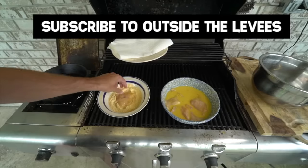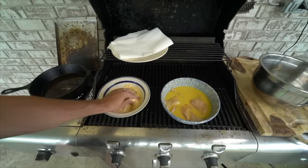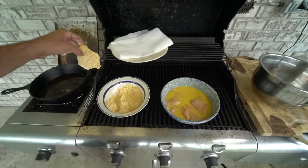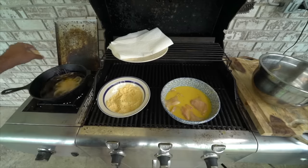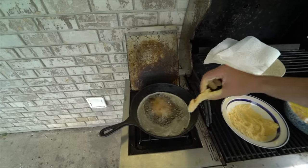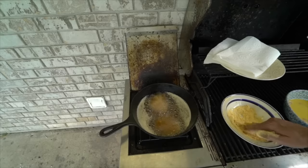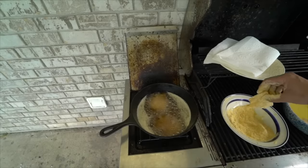We get them out of the egg wash and into the fry. I'm using the Zatarain's Crispy Southern today. All right, and let's get it frying. Cool, that's what you want right there. As soon as you put it in, you want it going. I'm just gonna do 3 pieces at a time. I don't wanna overwhelm my oil.